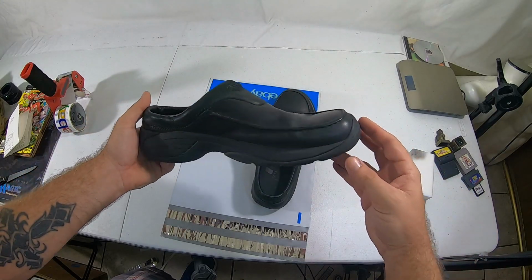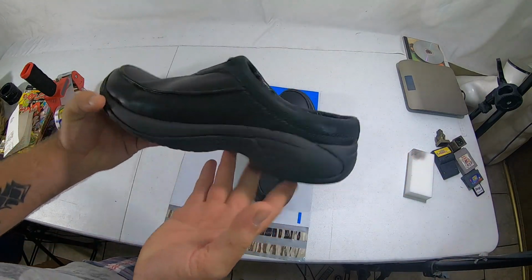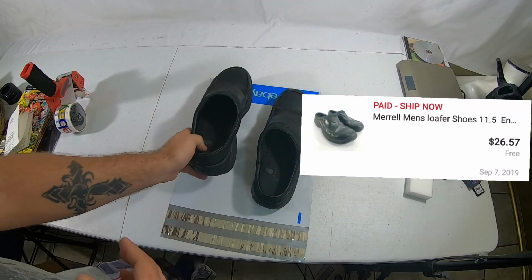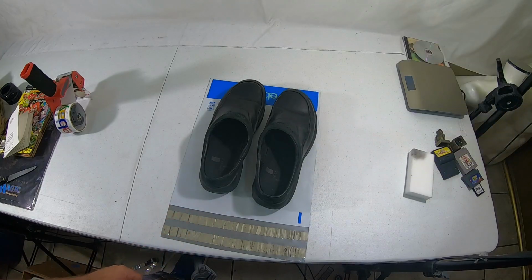Alright, here we have a pair of men's Merrell loafers. I paid $2 from the Goodwill bins for these, and they sold for $26.57, and they'll go priority around $8 to $9 on shipping.